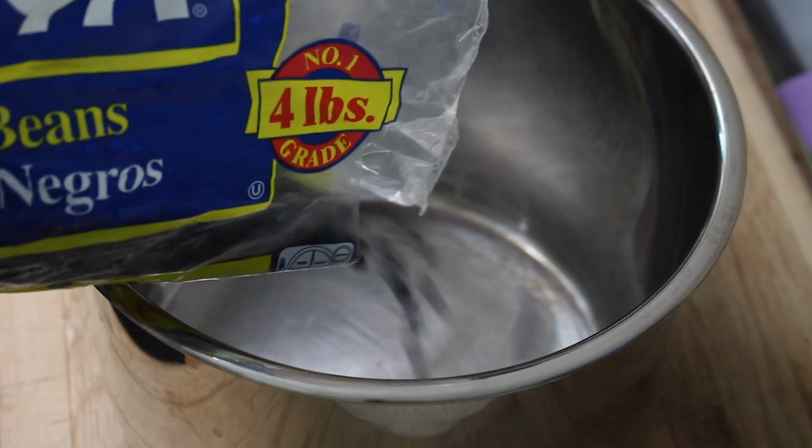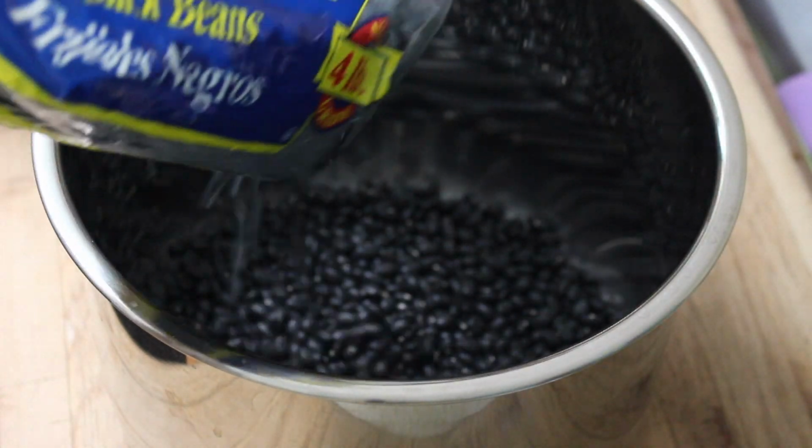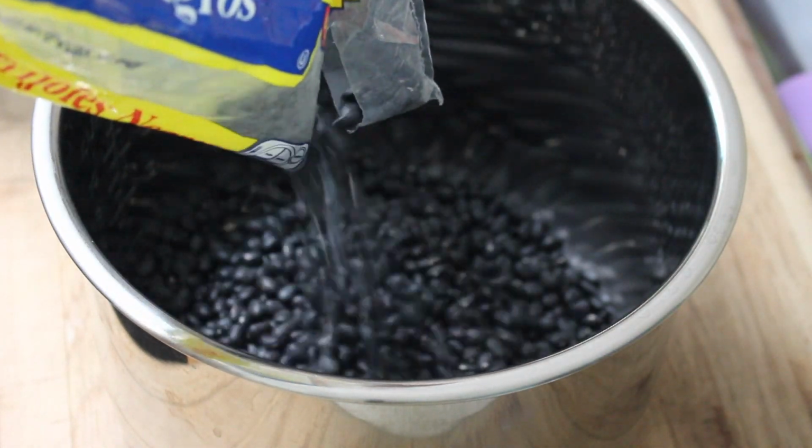Next up, I make a big batch of beans, and my obsession lately has been to make beans from scratch.